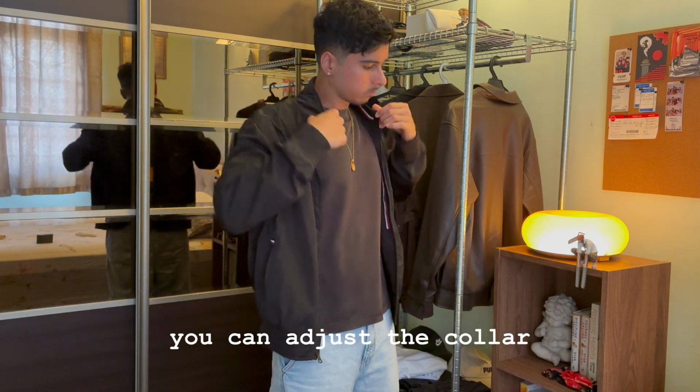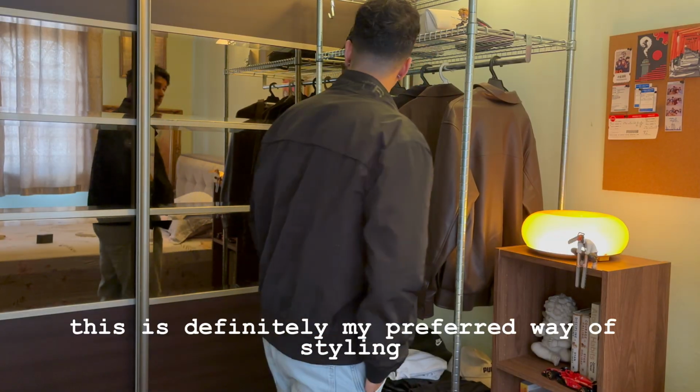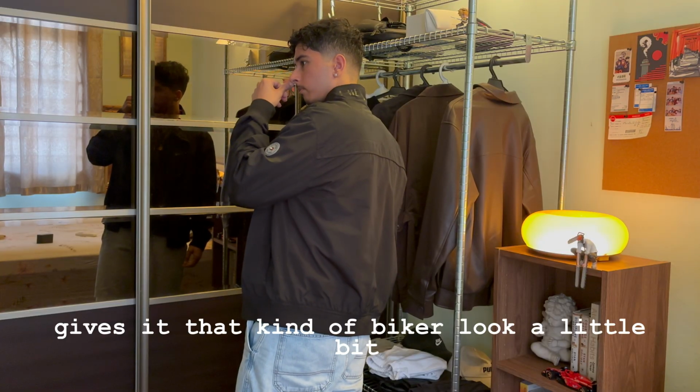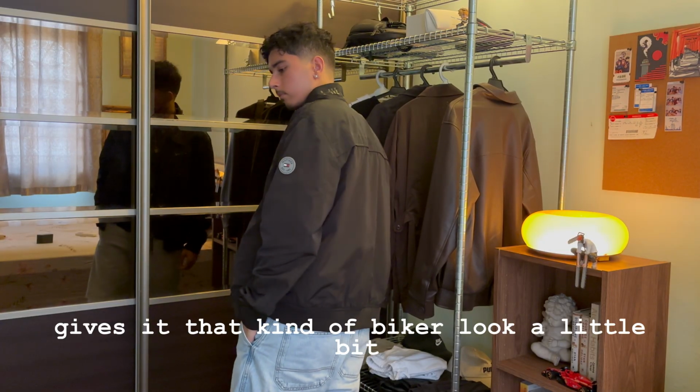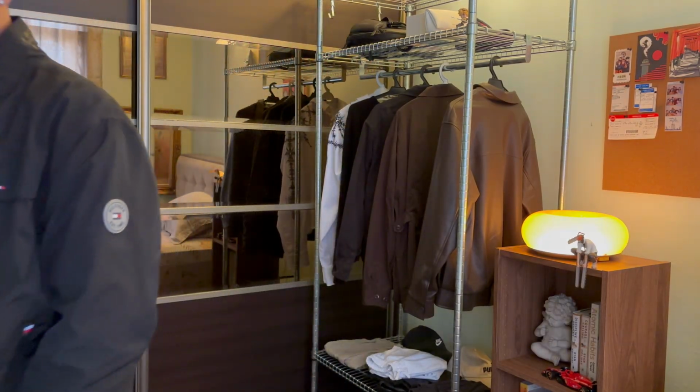You can adjust the collar too to face downward, and it says Tommy Hilfiger at the back of the collar. This is definitely my preferred way of styling this jacket. Gives it that kind of biker look a little bit. And yeah, that's all 5 of my outerwear.